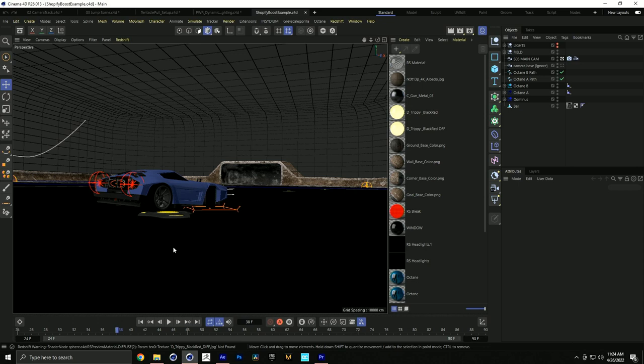And similar to how using the Cinema 4D exporter from After Effects sets your project up for you in Cinema, right length, right resolution, right frame rate, using the compositing file from Cinema does the same thing for you in After Effects. So we're kind of coming full circle.